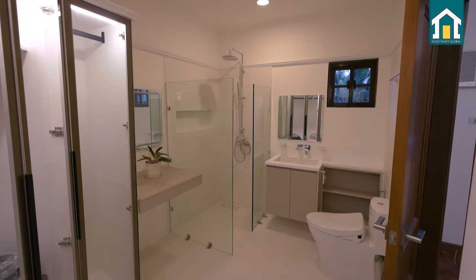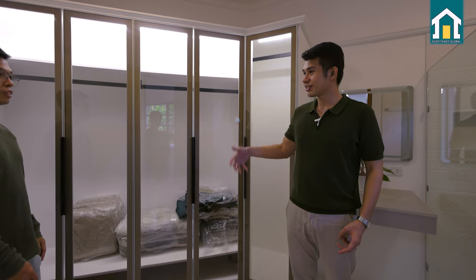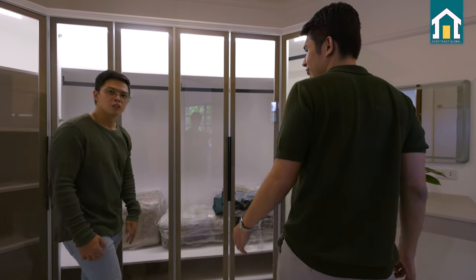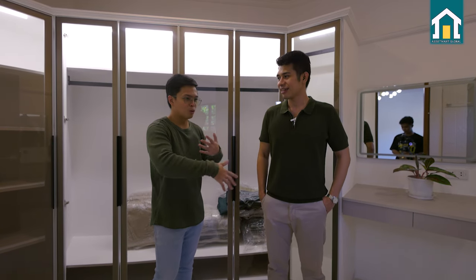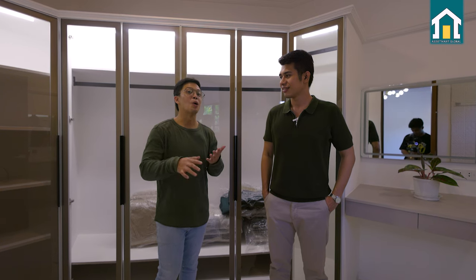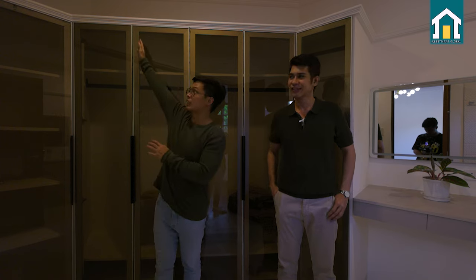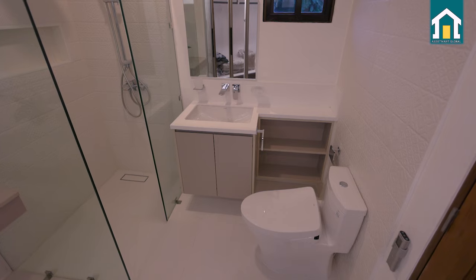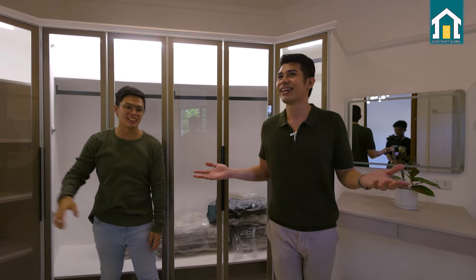Kasi after your bath, the immediate access to your clothes, to everything that you need, it's already your setting up area. So, I think what Kris is mentioning here is the flow of the activities. So, for example, you take a number two, number one, you can wash your hands there, take a shower here, you groom yourself here, then you dress up here, and then you go out. It makes sense talaga siya.